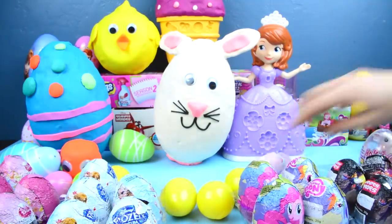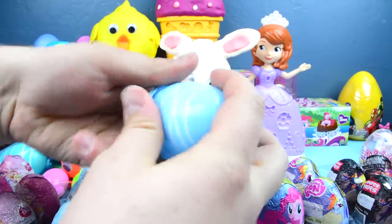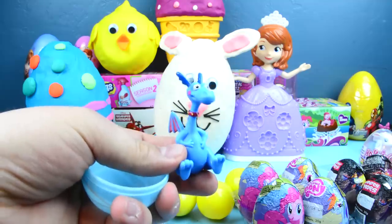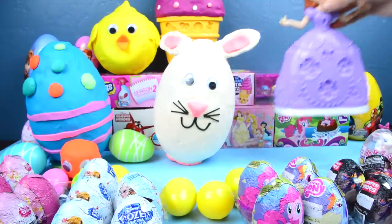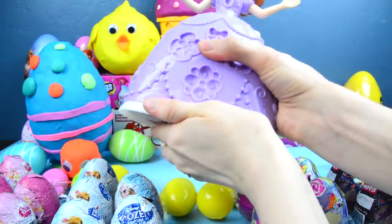Okay, Daddy. Okay, let's go with this blue egg here. All right, what did we get? We got Stuffy, right? Stuffy from Doc McStuffins. Awesome. Very cool. Okay. All right, what should I do? How about Sofia? Yeah. What could be inside this Sofia? I have no idea. Let's check it out.